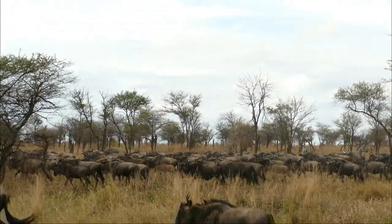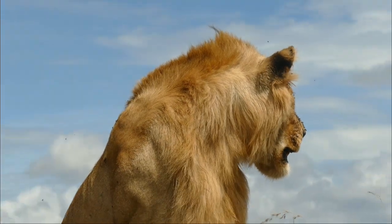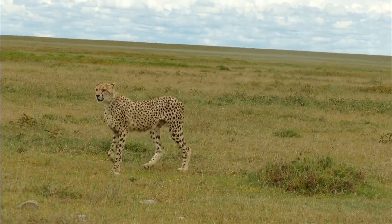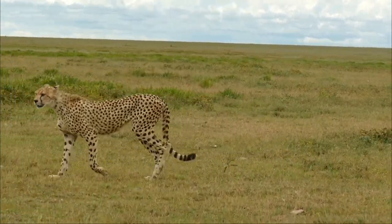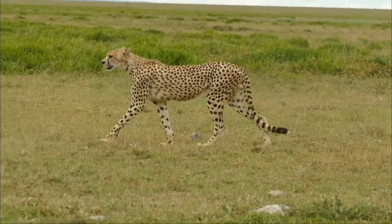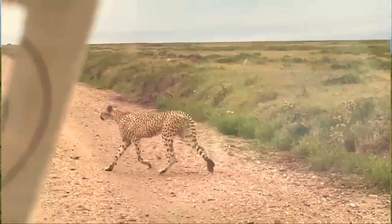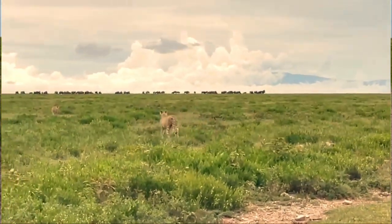It's moving up in the direction together. During the migration, the wildebeest encounter many dangers, including numerous predators such as lions, cheetahs, and hyenas, preying on the young, old, and weak. And of course, natural hazards: floods, the hot tropical sun, tsetse flies, and exhaustion.